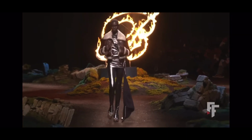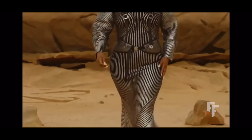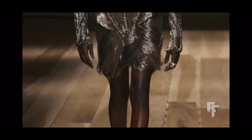And what this silver really gives you is this grayish, silver and black kind of vibe going on. I truly love it. I think it's beautiful. I think it's going to work perfectly, especially for this holiday season that is coming up.